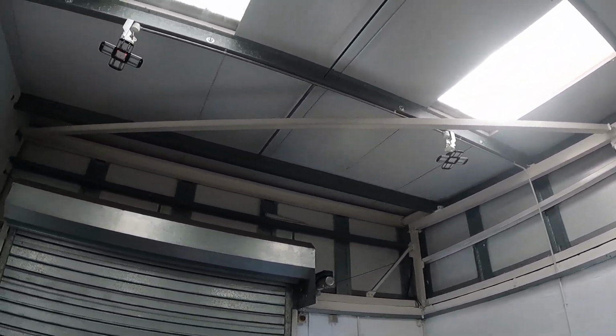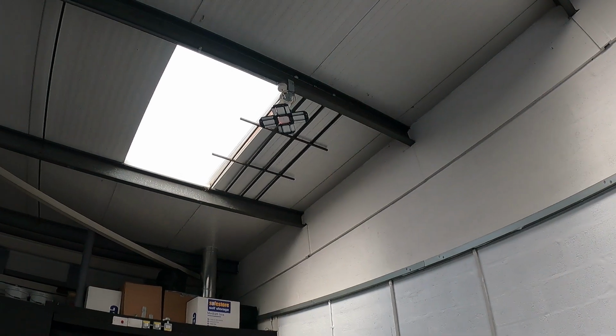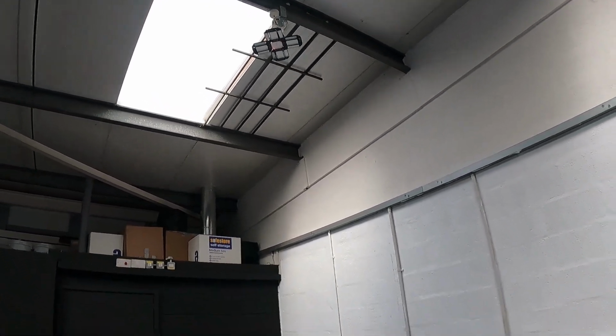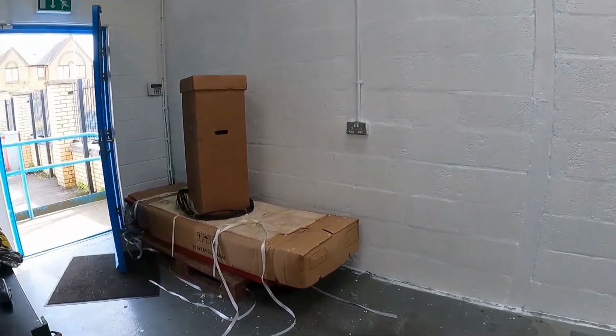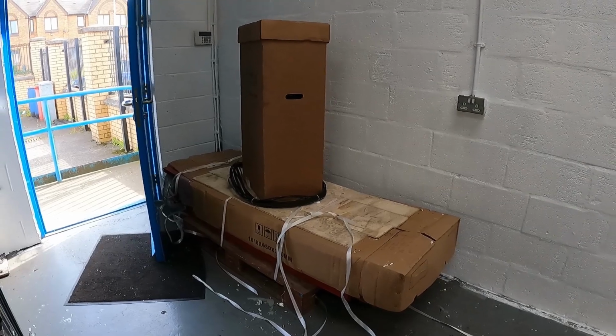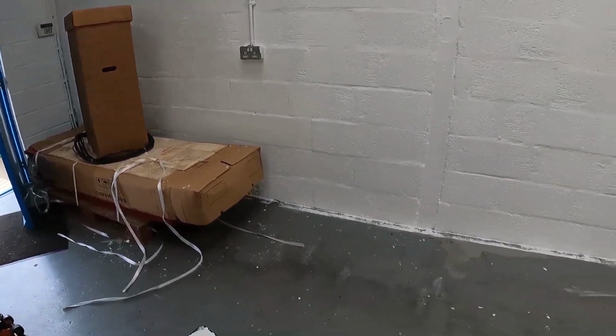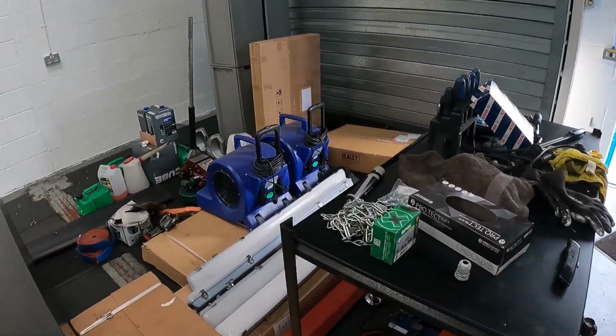Also got these lights in. Had to make up some funky brackets for these lights, I don't know if you can see, but they actually turned out really well, and I'm happy with how bright they are for the cost. They're a really good bit of kit. And then what we've got now is the ramp here. The aim is to get everything tidied up again, give the floor a quick clean and mop, and then sort out the ramp.